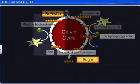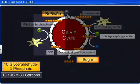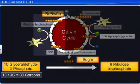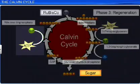The remaining 10 glyceraldehyde 3-phosphate molecules make up a total of 30 carbon atoms. These are involved in the regeneration of 6 molecules of ribulose bisphosphate, a 5-carbon compound, thus balancing the reaction. In the regeneration phase, 1 ATP molecule is utilized to form 1 RuBP.